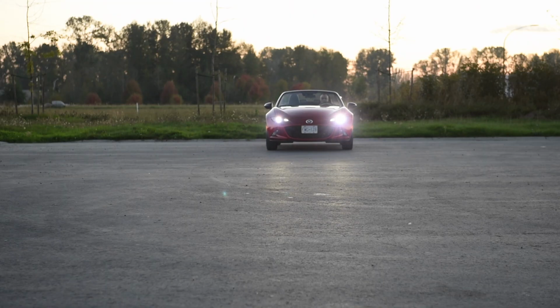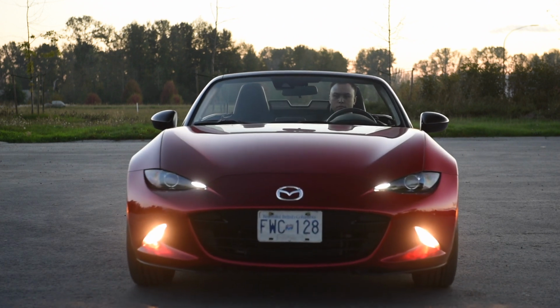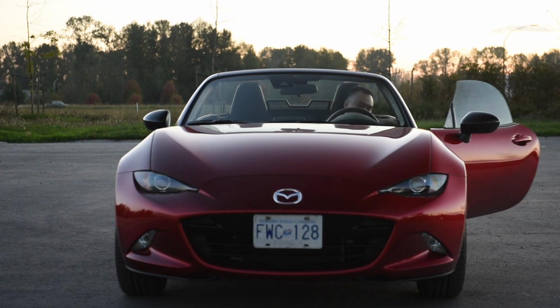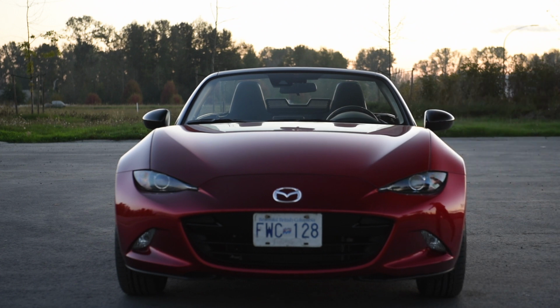0 to 60 comes in at 5.7 seconds. It's no slouch. I mean, it's not like an 8-second time to get to 60 miles per hour, but 5.7 isn't super fast when you're comparing to a sports car. But it's not what the MX-5 is about. It's not just straight line acceleration. It's speed in the corners. You're able to have so much fun with this vehicle. It doesn't matter if you're a little bit slower because you've got this on your face. You've got a big fat smile because it's about fun.